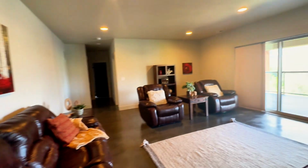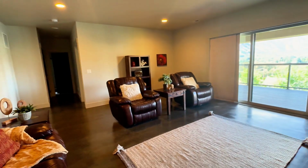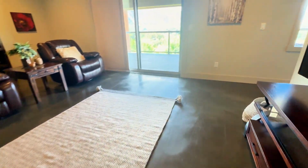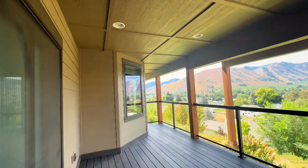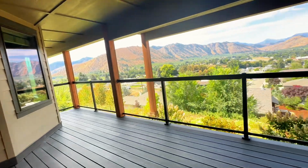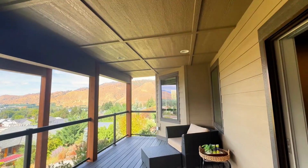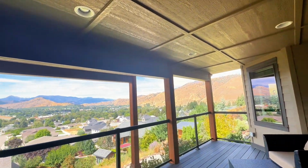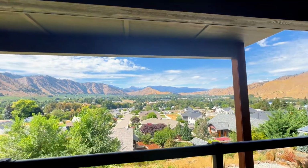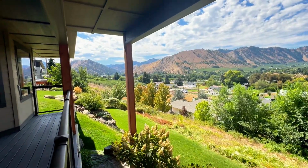Okay, so here is another entertaining center down here. Concrete floors, easy to clean, easy to care for. And it comes out to this second deck right here. Of course, it is composite. With this spectacular view.